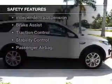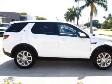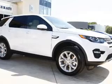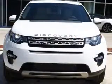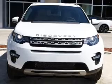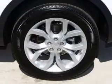Safety was made a priority with these features: a backup camera, xenon headlamps, curtain head airbags, side airbags, rain sensing wipers, independent suspension, brake assist, traction control, stability control, a passenger airbag. Great quality at a great price.